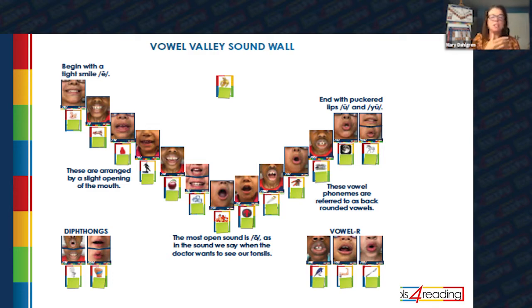Diphthongs are really a speech term that have to do with 2 movements of the mouth, oi and ow. Yep, you see 2 pictures there. You see some other cards that have 2 pictures too. But these are the 2 sounds that we really identify as diphthongs when we're teaching letters. Vowel R, or. And then we have the schwa sound. I don't have a picture of a schwa sound, but it's an uh or an I sound. I need to draw some arrows to the I and the uh when I teach that to my students.